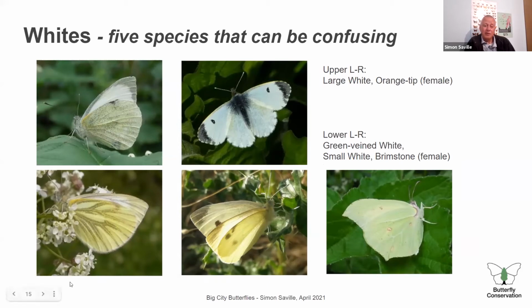And they can all be seen across London's parks and gardens and even the streets. But probably if you see one, it's going to be a small white. Those are very common and very prevalent. You see them as you're walking around the streets as well.